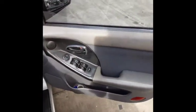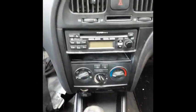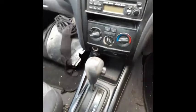We have the driver's side door trim, power window master switch. This vehicle is fitted with black and grey cloth interior. It's got a little bit of wear on the driver's side outside seat base. Automatic type console, automatic gear shifter, heated controls, single stack CD player.